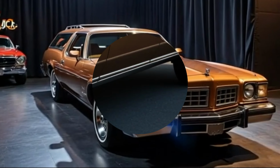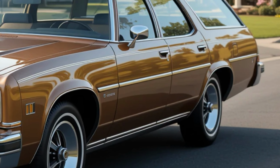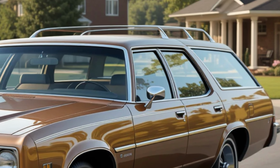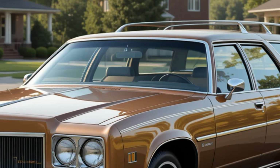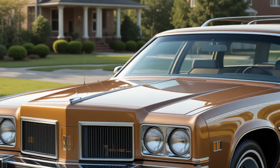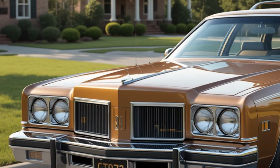A grand spectacle of American station wagon supremacy. The 1973 Pontiac Grand Safari stood as the epitome of full-size luxury wagons, crafted during an era when road presence and comfort reigned supreme. This remarkable vehicle combined performance, space, and sophistication like no other.